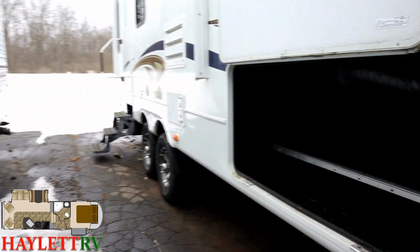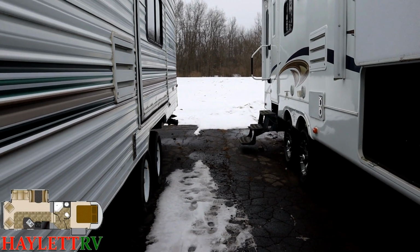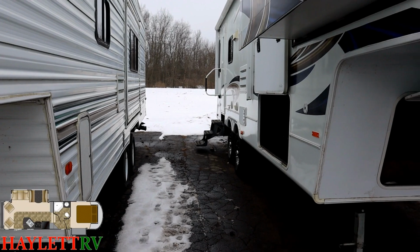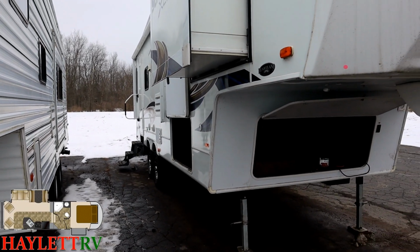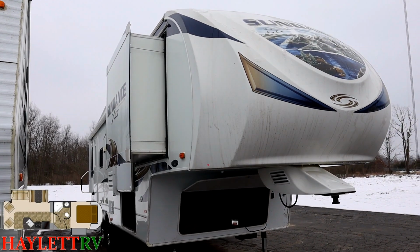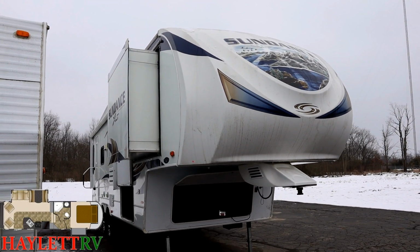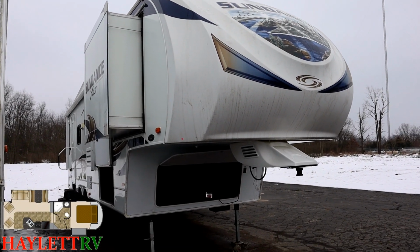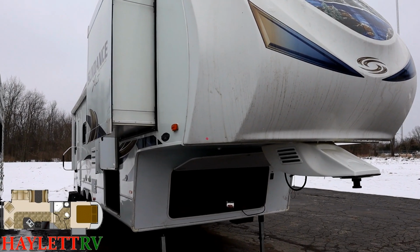You might notice, given the background, it is a bit chilly here in southern Michigan at the time of this filming. And naturally, it is good that this RV has been winterized. I can tell, just from knowing what to look for, this RV has been towed quite a bit. I don't see anything out of the ordinary given what I know about this brand, though.